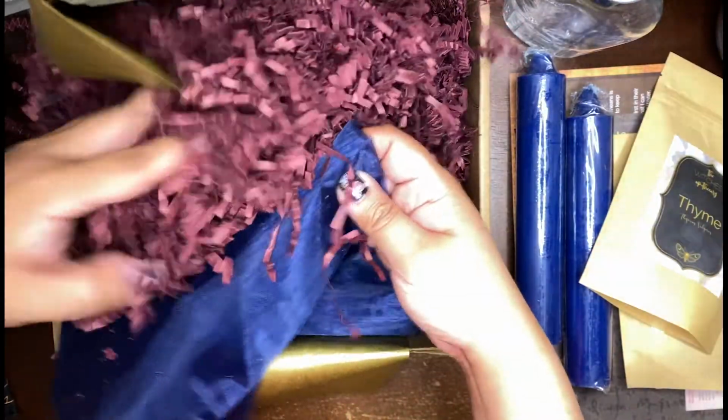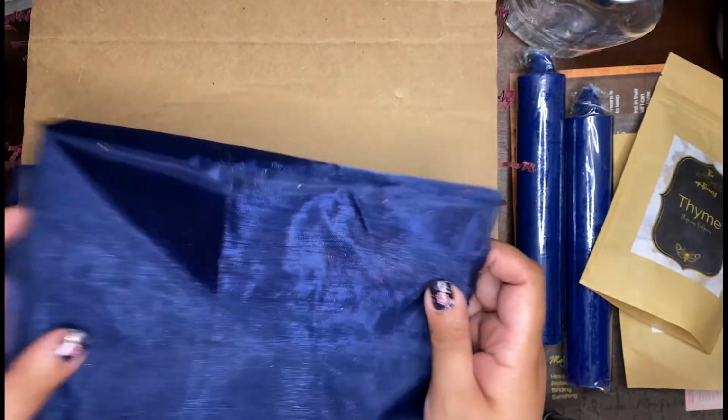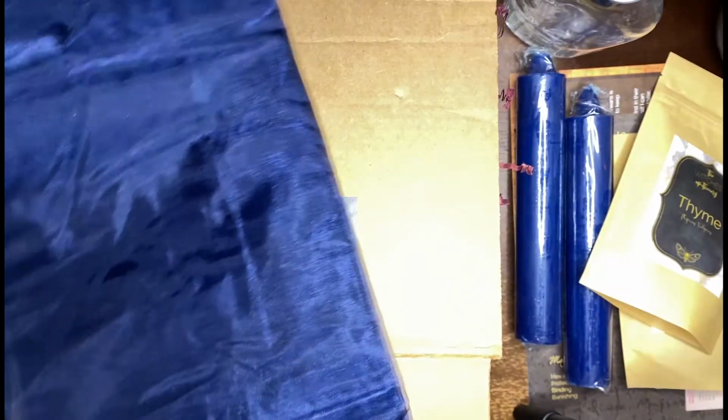Next is, I think this is, what is this? Whew. Well, besides all the crinkles on it, I think this is sort of just gauze. You can almost use it, gauze? Oh yeah, like a little altar cloth, blue for water.